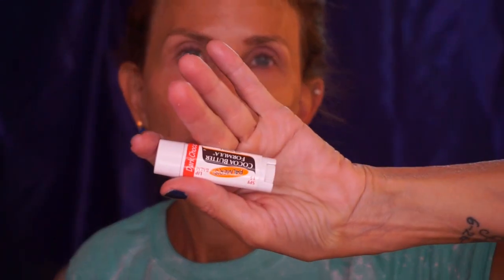Then there's some other little lip things in here. I have this Palmer's Cocoa Butter formula that I'll put on. It smells and feels good. Also have a Baby Lips. Sometimes I end up grabbing that.